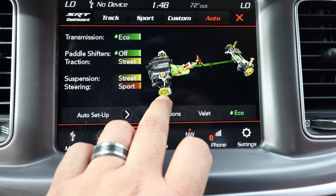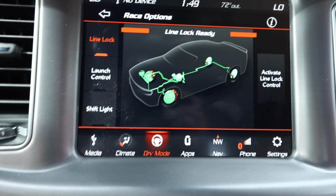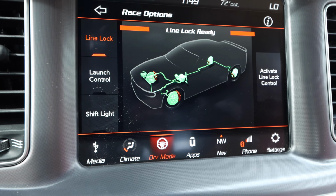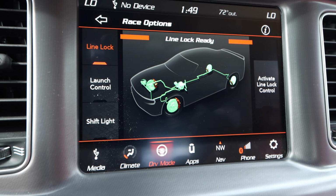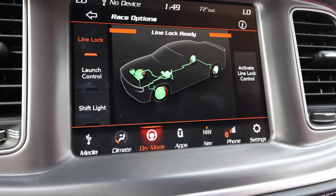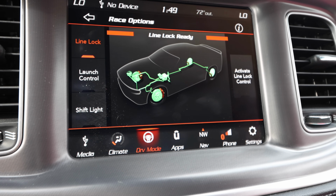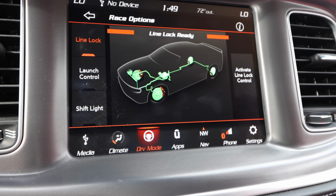Now we move over to the race options, and when we switch to that, we have some great tools for on-the-track use. We start off with the line lock. This allows you to lock the front brakes and burn out to get those tires up to temperature when you're on the track and ready to attack that quarter mile.